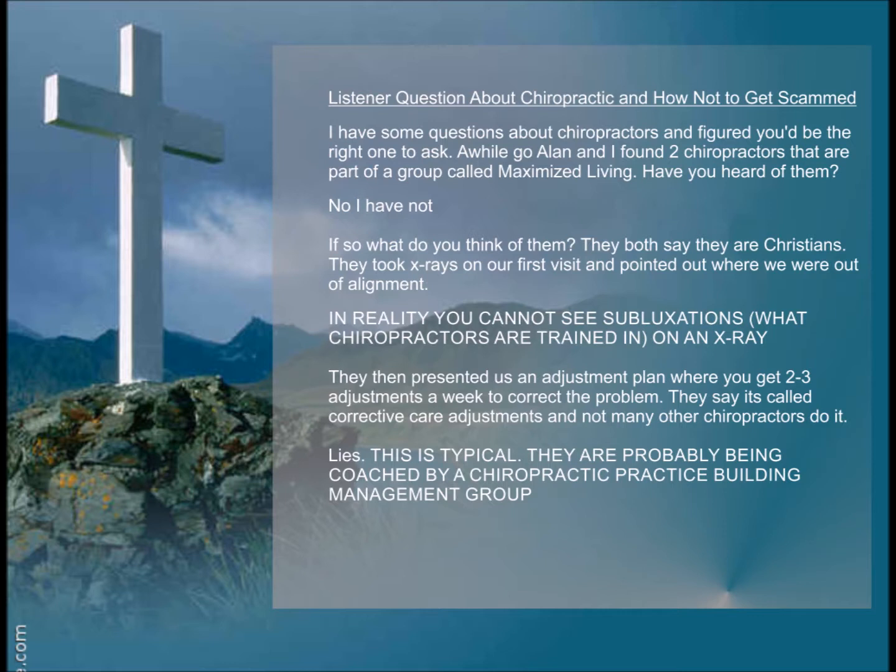They say it's called corrective care adjustments, and not many other chiropractors do it. That's not really true. There's tons of chiropractors that do it. And I agree with this in something like where there is a chronic issue, and let's say they've had it for a lot of years, and they're coming in, and a lot of degeneration has set in, and, you know, it's going to take some time to correct the problem.